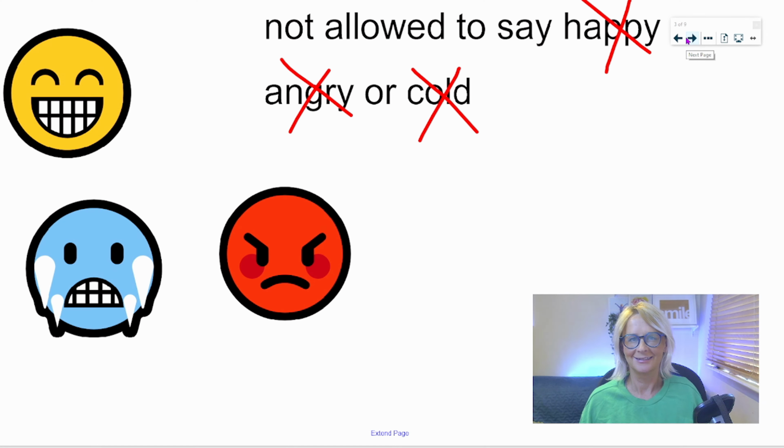Let's do it. Okay, so the first thing I would like you to do is look at these emojis on the screen, and I would like you to tell me what you think they mean, but you are not allowed to say the word happy, angry, or cold. Go for it. See what you can think of. You can pause the video now and do it.